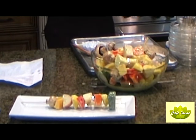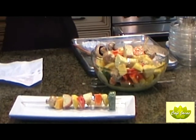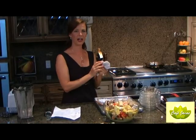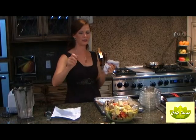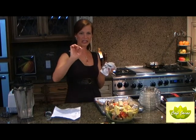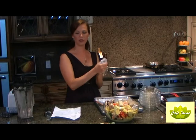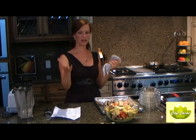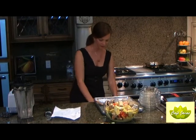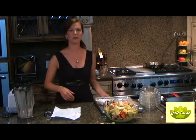And throw those on the grill. Everything's pretty much pre-cooked, so throw them on the grill for 5 or 6 minutes and then turn them. And you'll know when the edges just start getting a little bit brown that they're done. Pull them off, and you've got an awesome vegan barbecue meal that's colorful, it's beautiful, it was totally easy. And it's guaranteed to be a crowd pleaser.